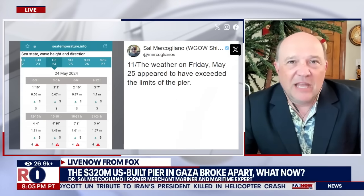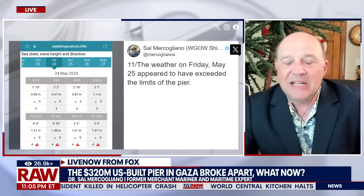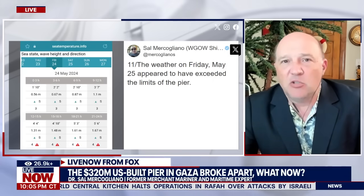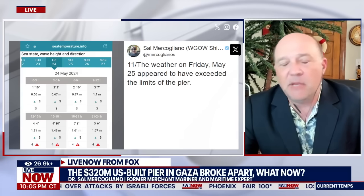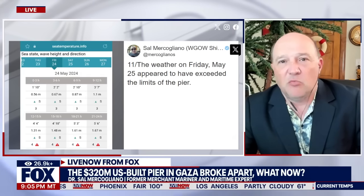Again, one of the things I keep hopping on here with the military is what are they doing to prepare for this? Did they not have a weather diversion plan? Were they not ready to take this apart? Now, in their defense, they made sure they got the personnel off. There were no personnel injuries here. Better to lose the craft and the pier than to risk anyone. However, this is a very dangerous operation when you get into the weather.